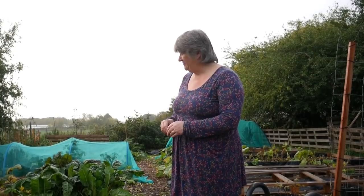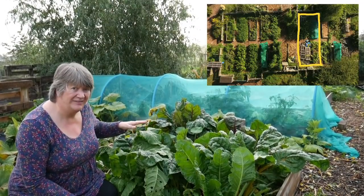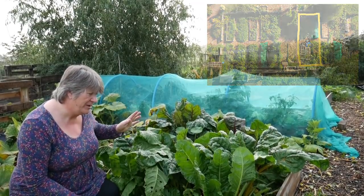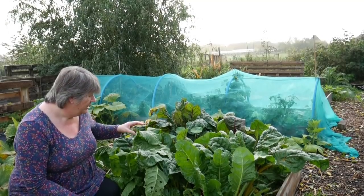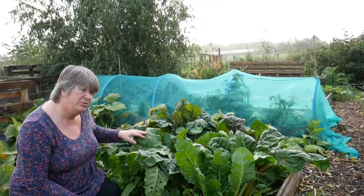down for the winter. In this bed I've got plenty of rainbow chard and some beetroot, and I've sown some more rainbow chard. Hopefully that will come up in the next week or so, and I'll get those little plants in and let those grow through the winter as well. I don't know whether it's too late to try growing a bit of spinach too, but I'll give it a go.